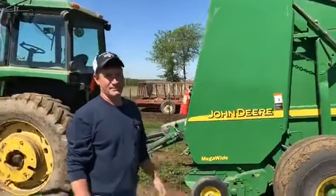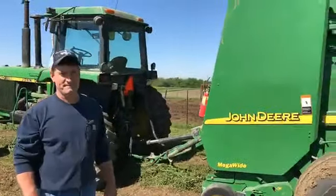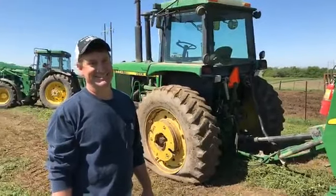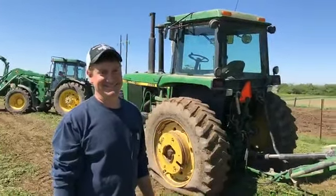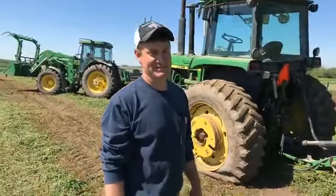Now, just like in farming, and it seems to happen, we moved this equipment here last night, and we got here this morning, and we noticed there was a flat tire on the tractor. So that's what we're going to spend a little bit of time taking care of this afternoon. It's just one of those things that goes along with farming. If you've got wheels up, sometimes you've got wheels down. And then after you bale, you were going to show us what the round bales look like?